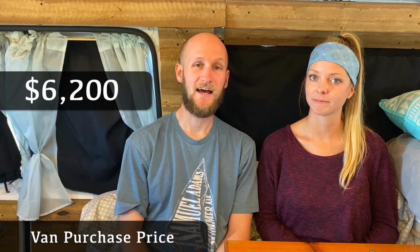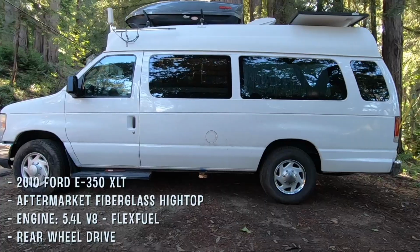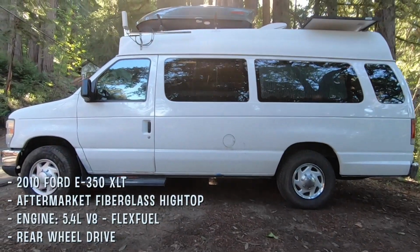So the van itself, we bought from a private seller on Facebook Marketplace, and we negotiated the price to $6,200, which we think was a pretty good price. It was a 2010 Ford E-350 extended, and it has a fiberglass high top, which makes it just barely tall enough for me to stand, plenty tall for Emily to stand. And it had like 154,000 miles on it. To begin with, we think $6,200 for the van was a pretty good starting price, but we quickly had to put some more money into it.